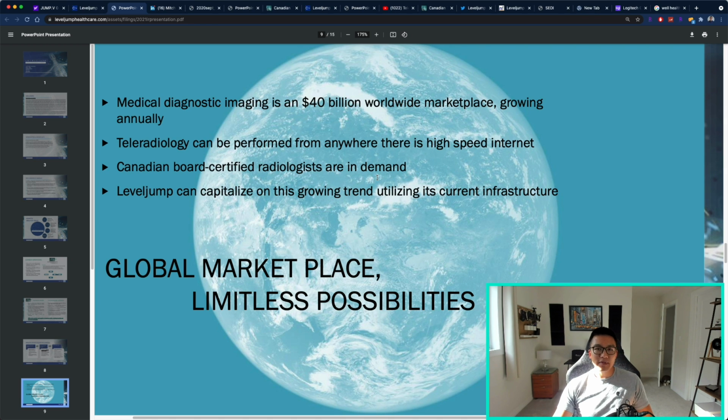This slide outlines the potential that Leveljump has. So the medical diagnostic imaging sector is worth about $40 billion worldwide, and it's growing annually. The teleradiology can be performed from anywhere where there's high-speed internet. So as a teleradiologist, you can move to the other side of the world for a year and just do this gig if you want to. Just get a break from the hospital scene.